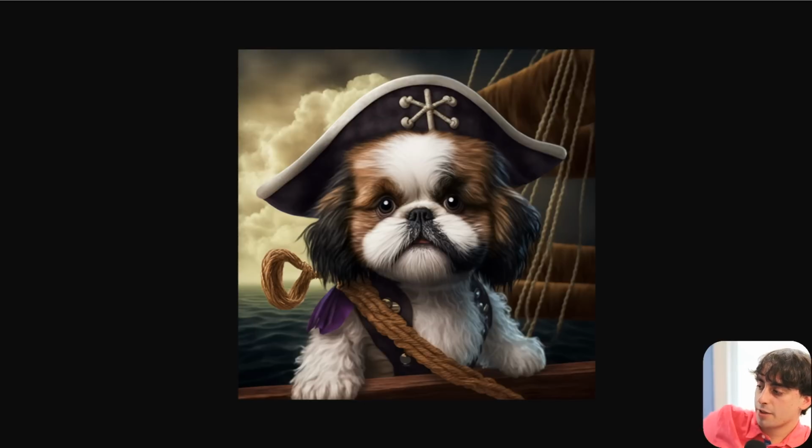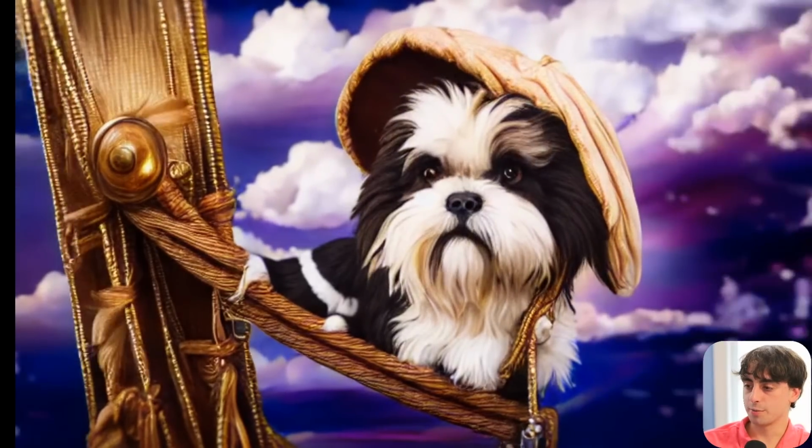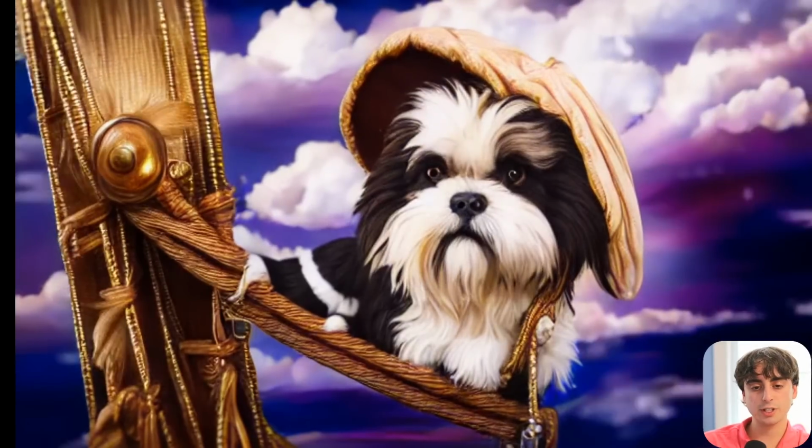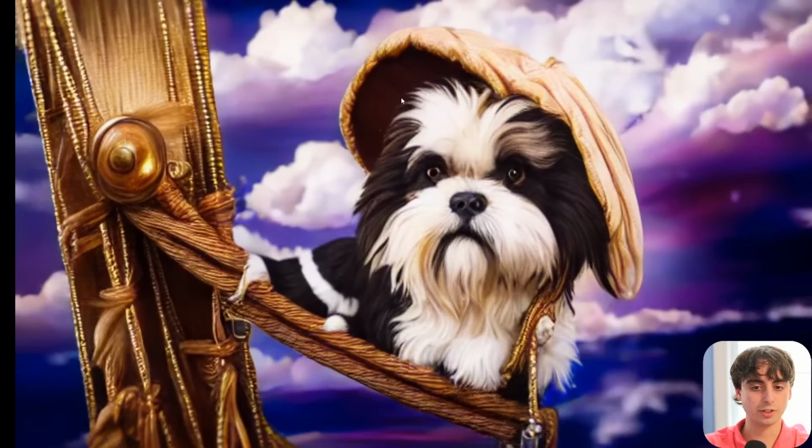All right, next up, another Midjourney generation: detailed photo, Shih Tzu puppy dressed as a pirate sailing on the pirate ship. And it actually captured quite a lot from this too. This video came pretty good. You could see the dog's head almost move there. And I mean, the dog's face honestly looks fairly decent.